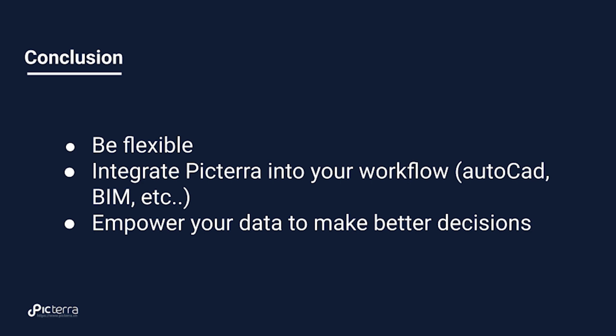You can also think of other options with Picterra. For example, real estate opportunities spotting. We have a Swiss company who is looking into tennis courts as potential building and construction sites. Anything is possible with Picterra.